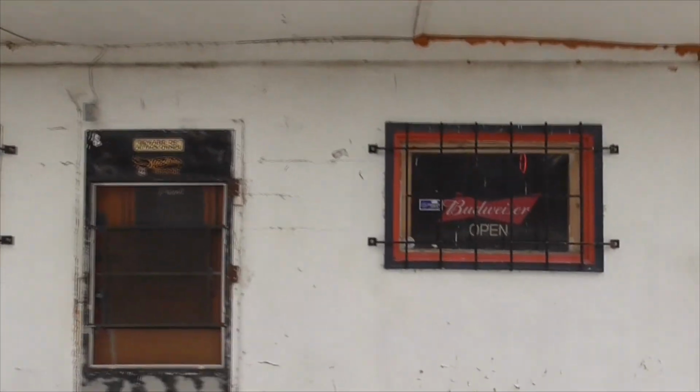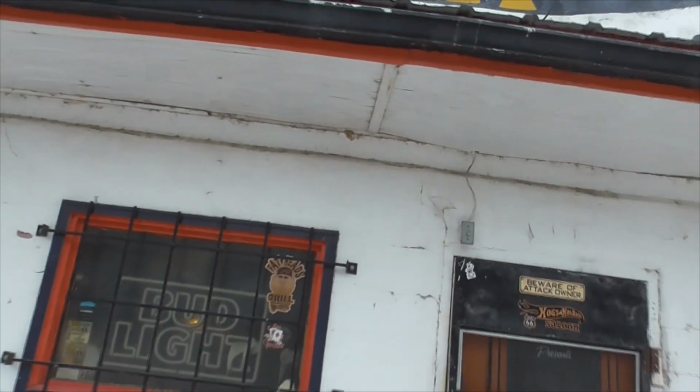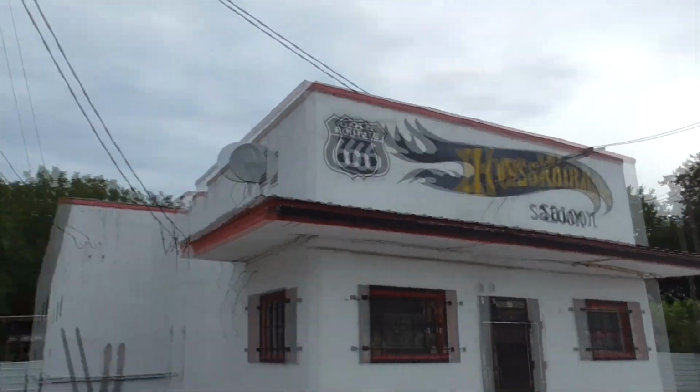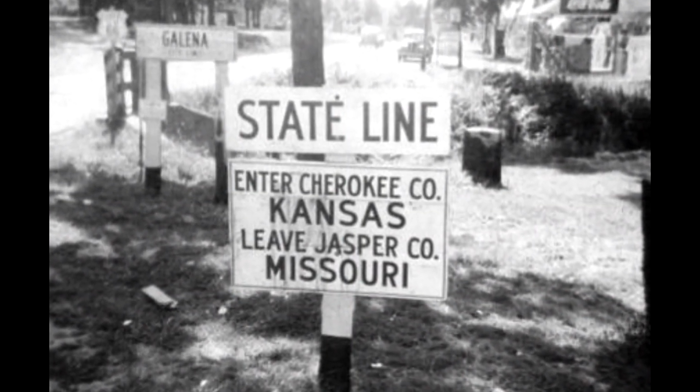Let's take a little peek inside the window. Show you a little grocery store and bar we have here today. And we got Johnny Cash way in the back there. He's having a pretty good time. Anyway, that's pretty cool. Wasp there. Look at that guy. Holy smokes. So this guy was advertised as the last stop in Missouri. And it is, because we're going to head over this little bridge here. It's going to get us into Kansas.